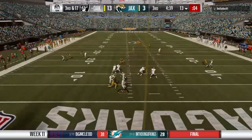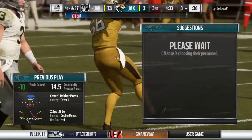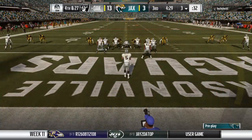From the gun, Washington. And he's going to go down right near the goal line. The officials look at each other. They're going to mark him at the 1-yard line. Dante Fowler. He's the one to get him, and that's sack number 7 for him on the year.